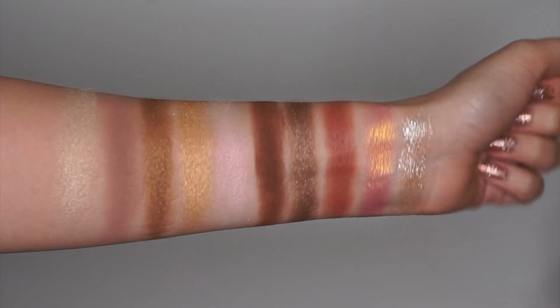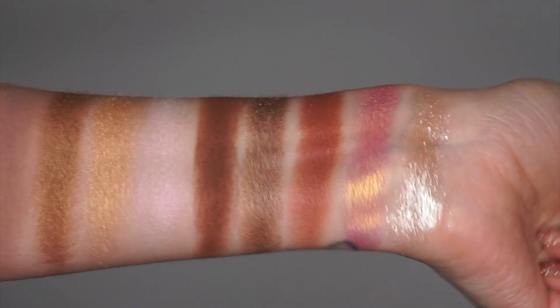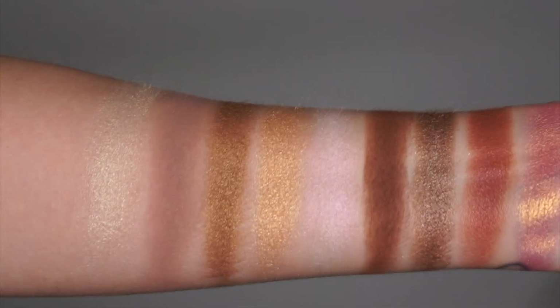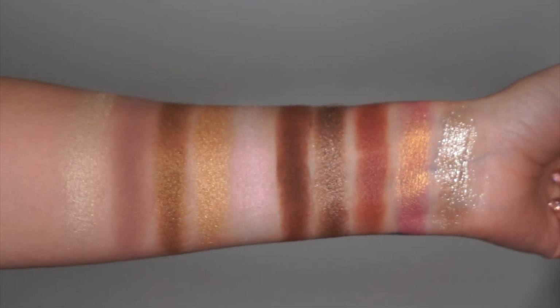But similar to a lot of other things, I just haven't had a chance to reach for this palette yet, which is of course sad. Me not reaching for the majority of these palettes is very, very sad, especially my high-end palettes like this, because I should really get more use out of them. But again, I'm going to sound like a broken record, I have too many projects going on.